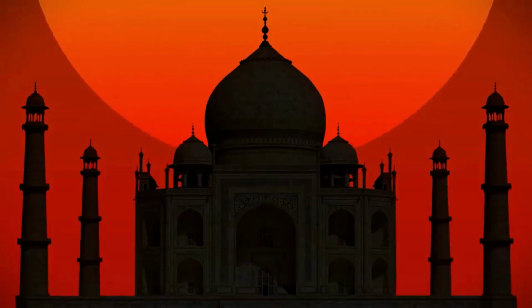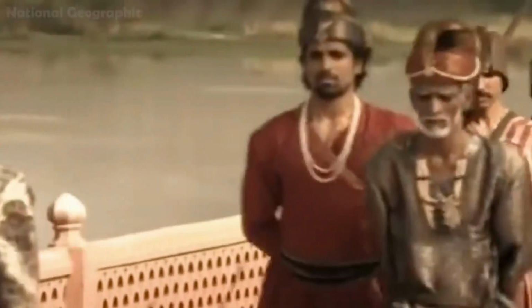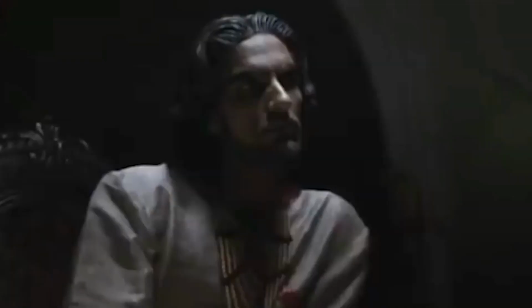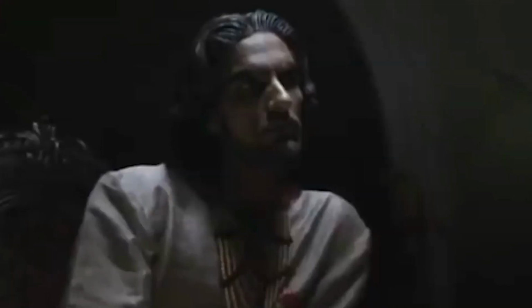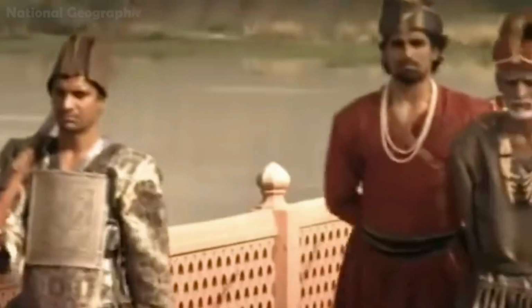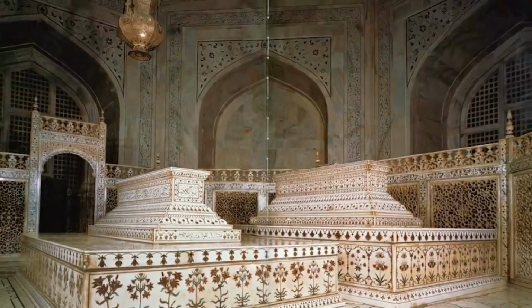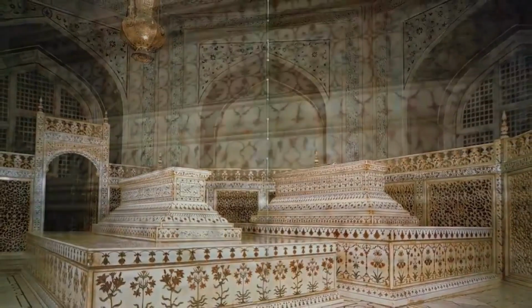4 years later, in 1658, his son overturned the throne and became the emperor of the Mughal Empire. Shah Jahan was made prisoner and kept inside the Agra fort. One facility was given to Shah Jahan, that he would be able to see the Taj Mahal through the window. After 8 years of being imprisoned, at the age of 74 years, Shah Jahan too left this world. Now it was time for Shah Jahan to meet Mumtaz Mahal, and he was buried inside the Taj Mahal.